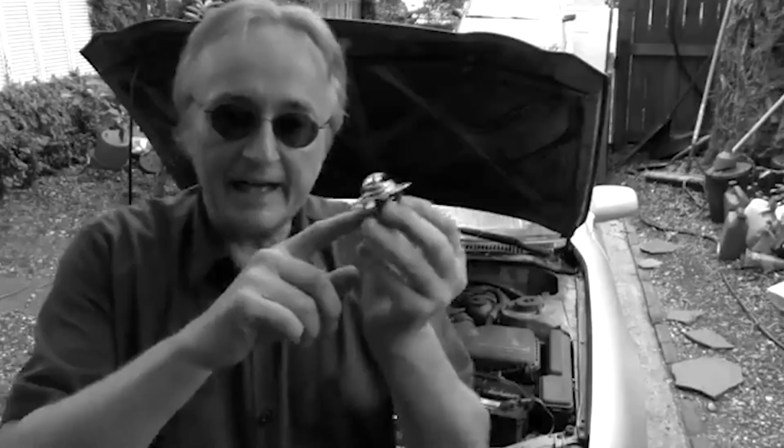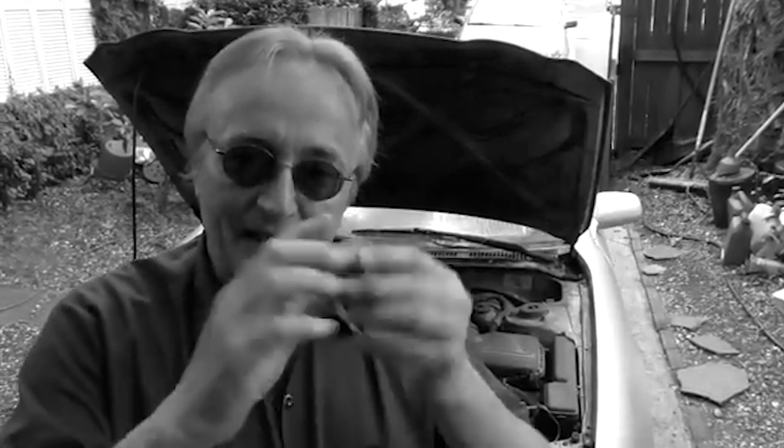Now here I'm going to start with something no one ever thinks about, the thermostat. It's hidden inside the engine. You can't see it. It's inside here in a little housing. There's two bolts holding it on. And as you drive, they open and close thousands of times. But if they ever stick shut, then your engine's gonna overheat.